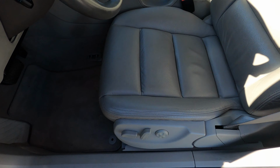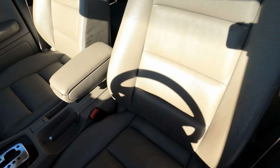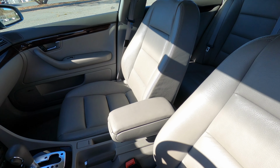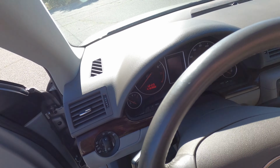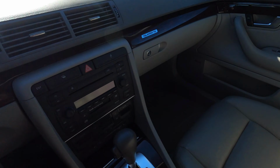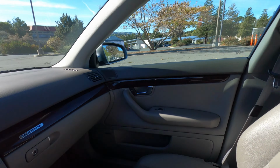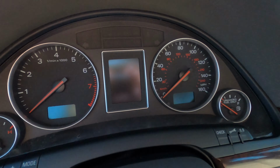Interior's held up pretty well. Leather's in very nice shape. And this mixed lighting here makes it kind of tough to see. Check out the photos in the actual listing. Get a better sense of what these seats look like. But they've got a nice texture to them. No real creasing or anything. They've held up remarkably well. All right, let's do this, shall we?